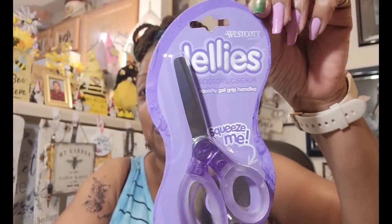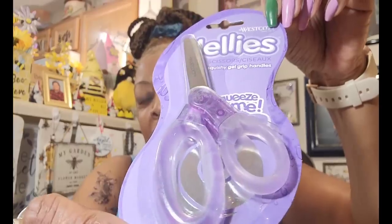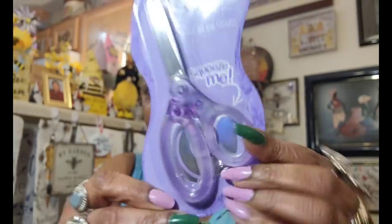And then I just had to have a pair of these jelly scissors. Don't ask me why. They're by Westcott. They're jellies, scissors, squishy gel grip handles. They say squeeze me. And of course, they had it in various colors, yellow, green, blue, and purple, I believe. But y'all know which one I went for, right? The purple. And then they have it where it's slightly open so you can fill the jelly right there. I don't know why that excited me, y'all. But for $1.25, I grabbed them because I thought they were really, really cute. So, yeah, I didn't need any more scissors, y'all, but I had to have a pair of them jellies, okay?